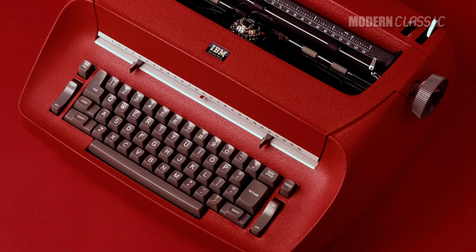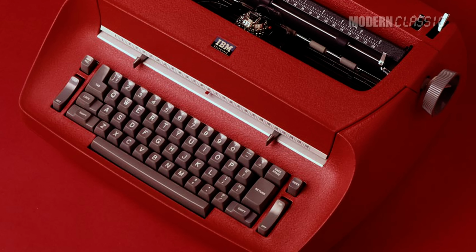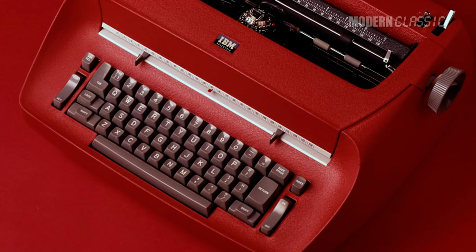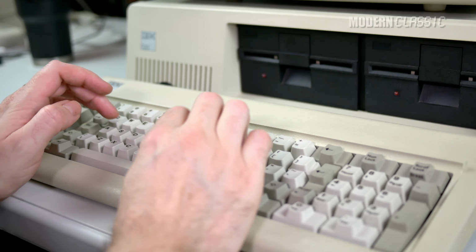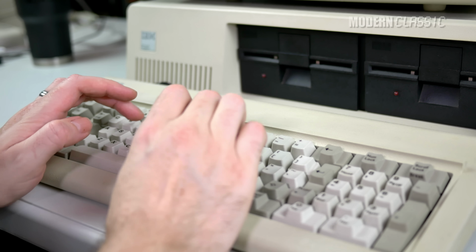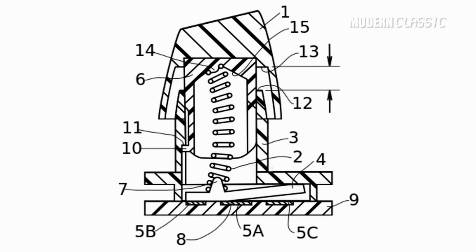IBM was already well known for its keyboards, with its Selectric line of typewriters being the enterprise industry standard since 1961, and its BeamSpring technology terminal keyboards that had been on sale since the 1970s. The PC keyboard was designed to replicate the feel of a BeamSpring keyboard at a smaller size and lower cost, using a new proprietary technology called a buckling spring.